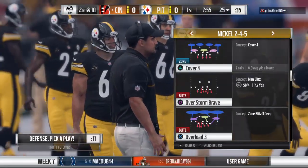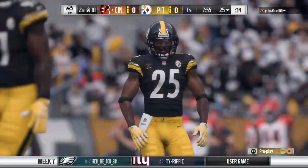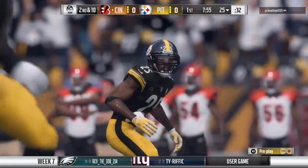And really, they didn't give it as much time to develop, did they? They want to take that shot somewhere around the 15-yard mark. And the defense is able to recover, bat it free.